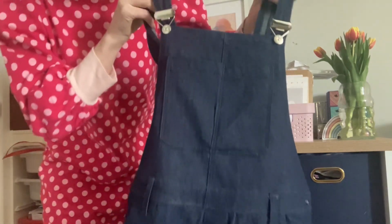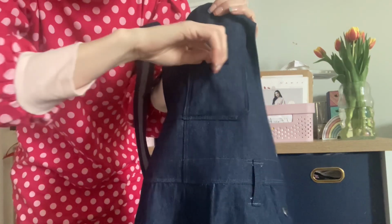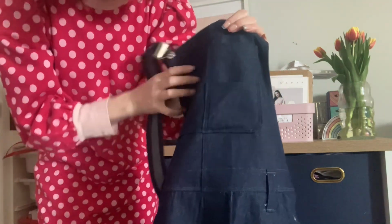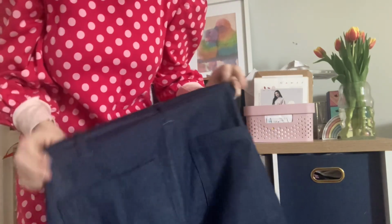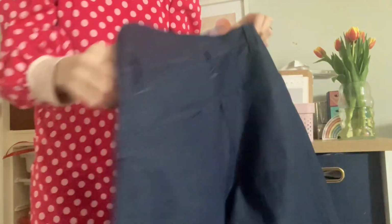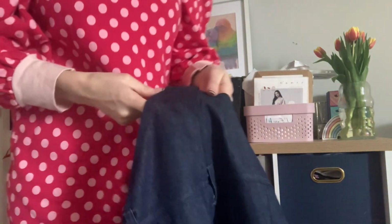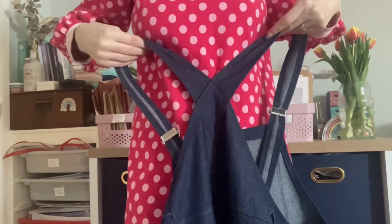So this is the bib part, and the bib part has got a pocket at the top, and then you've got this other little pocket, which was a really lovely pocket to construct. Then you've got loads of belt loops. So you've got 2 at the front, and then you've got 3 belt loops at the back. I'm just finding them. You've got pockets on the back as well. Got this really gorgeous strap detail. It's going to be quite tricky to show you, but it's a really beautiful strap detail.